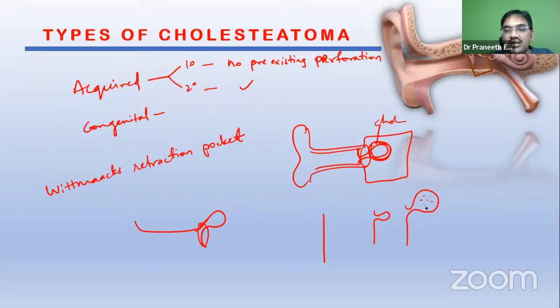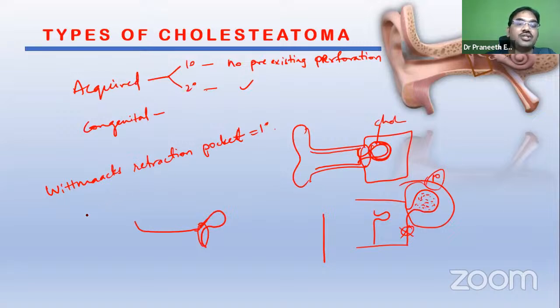Now what happens? All the keratin will get accumulated over here, because this is a keratinizing type of epithelium, isn't it? So this is retraction pocket formation. Here, there was no perforation earlier, so this is primary, right? So Wittmaack's retraction pocket theory explains primary acquired cholesteatoma.